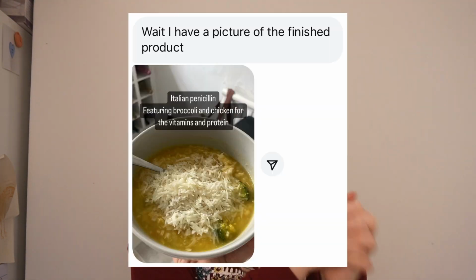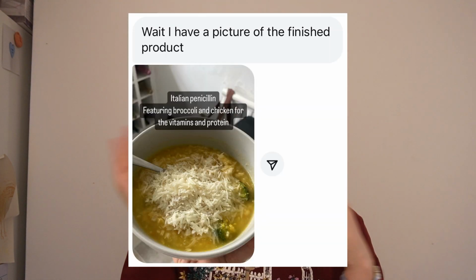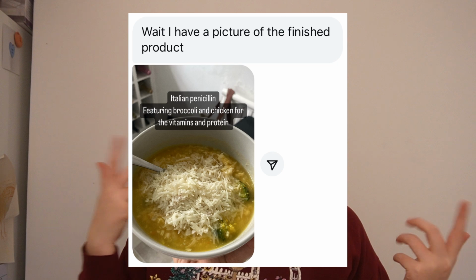I'll see if I can find it, and they said that they call it liquid penicillin. I think it's an Italian nickname for the soup, liquid penicillin, because it's meant to just heal you from the inside out.